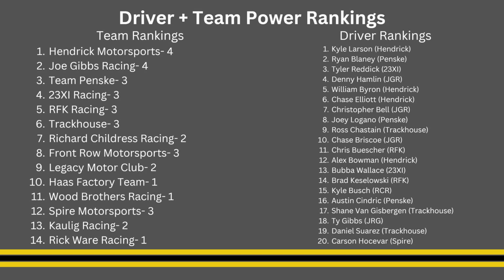Trackhouse, I think they have a strong number 1 in Ross Chastain. Suarez, it takes winning a race most of the time to get in. I don't think Suarez usually points his way in. We'll see what happens with Van Gisbergen and his ability. I think his ability on road courses could get them in, but Trackhouse usually has some pretty good speed.